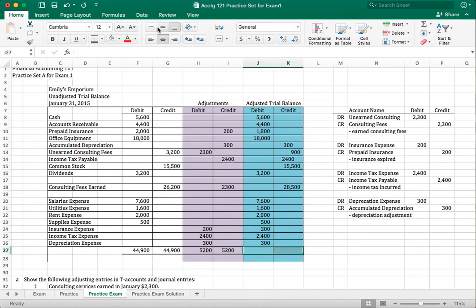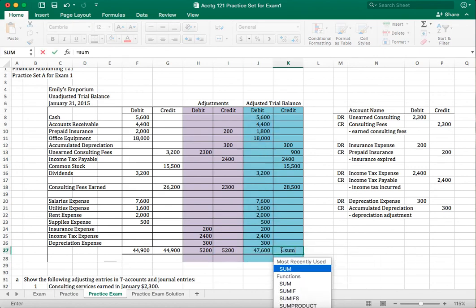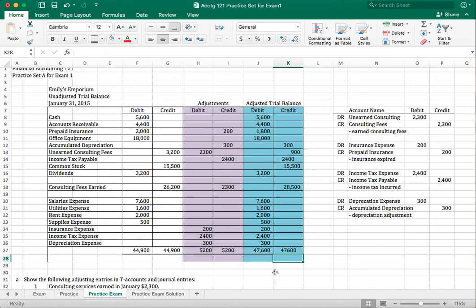Now, again, I need to total my debit and my credit column. The sum of all my debits, the sum of all my credits. They match. That's a great thing. Let me help you with the formatting here because it looks just a bit funny. There we go. So now I've completed my adjustments, my journal entries, used the worksheet, and now I have an adjusted trial balance.